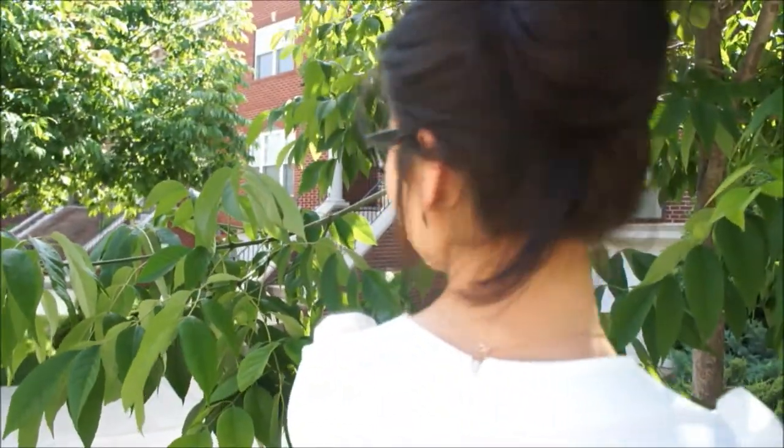For this look, I went with a simple messy bun, and to do it, I just pulled out my hair into a high ponytail, and I just clipped it with a bobby pin, and that's what I got.